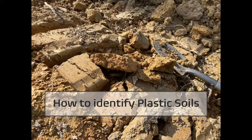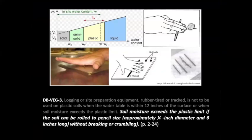So now, how do we identify plastic soils? The creators of our forest plan knew something about plastic soils when they put it together, because this is one of those standards in our forest plan that I was talking about earlier. We cannot put heavy equipment on plastic soils whenever the water table is within 12 inches or exceeds the plastic limit. And they not only said what you need to do, they also said how you find out if the soil is plastic or not. If you're a soil scientist or an engineer, this is a pretty simple test. You take a ball of soil. If you can roll it into a pencil without it breaking, then that moisture content is too high for heavy equipment to be operating on it.